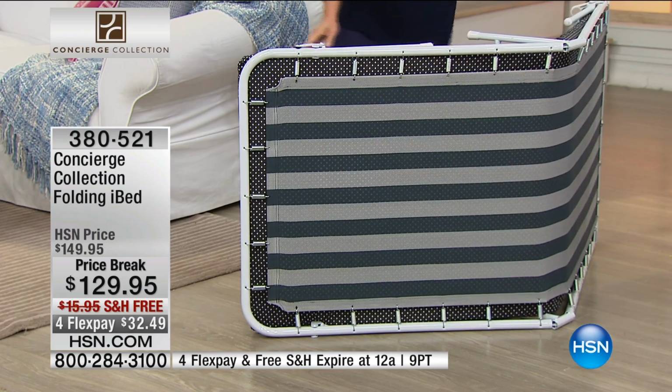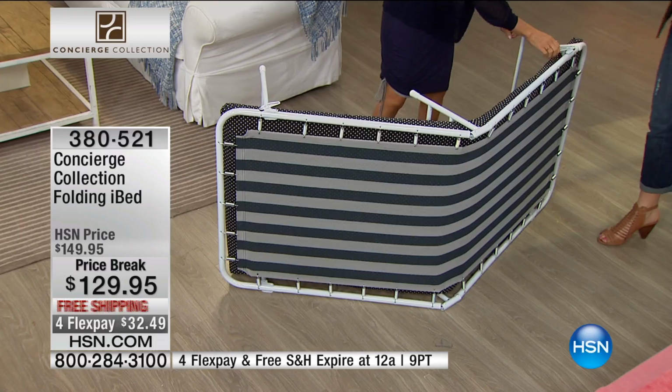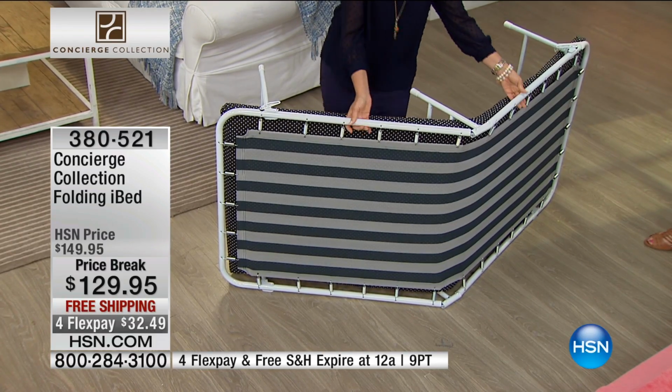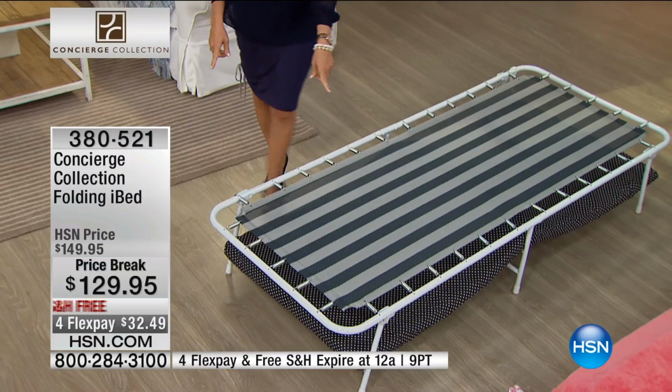When you travel, take this with you. You just put it in your trunk. It's really, really effortless to open and close. It doesn't take up any space. You just open it up, you push it down. Pop it down. Here's what Robin was talking about.